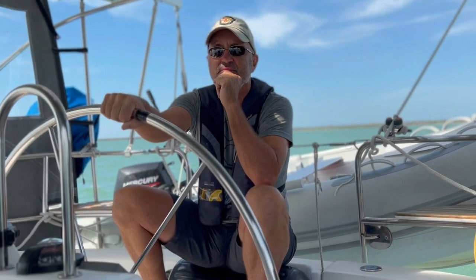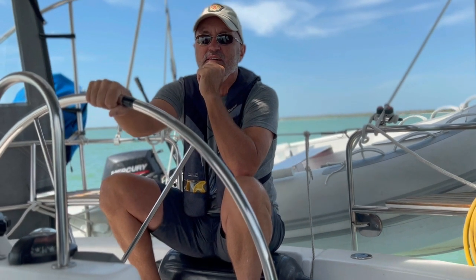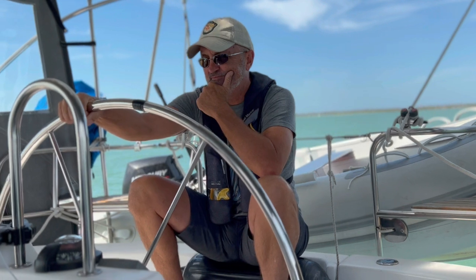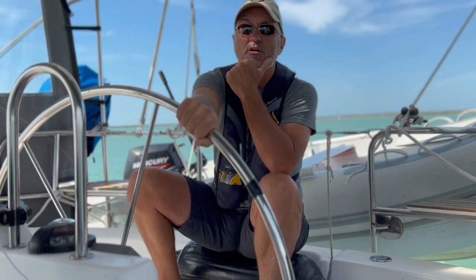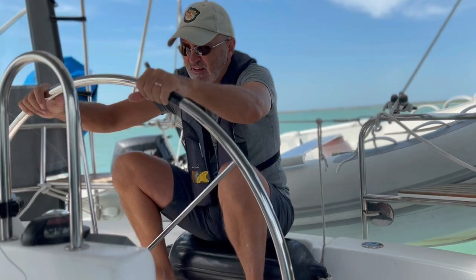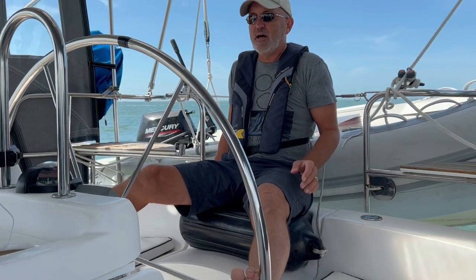Rob, is it hard to drive without depth? No, not here. It's like 20 feet deep. It's hard to drive without autopilot in the middle of nowhere. It's my new autopilot.